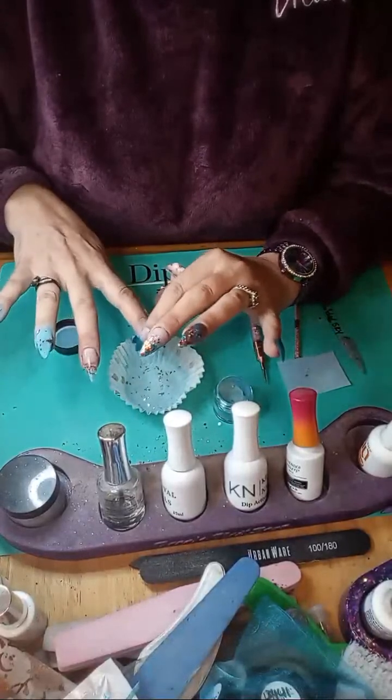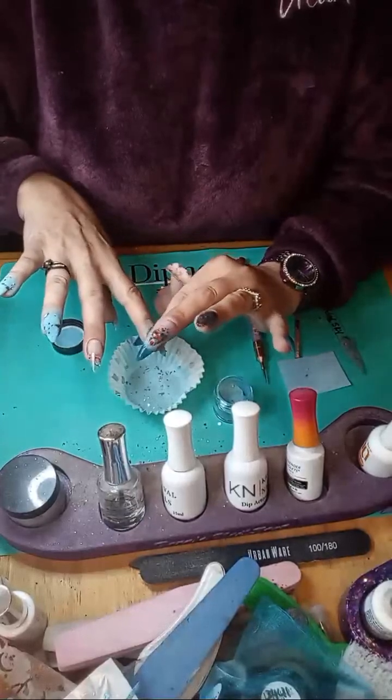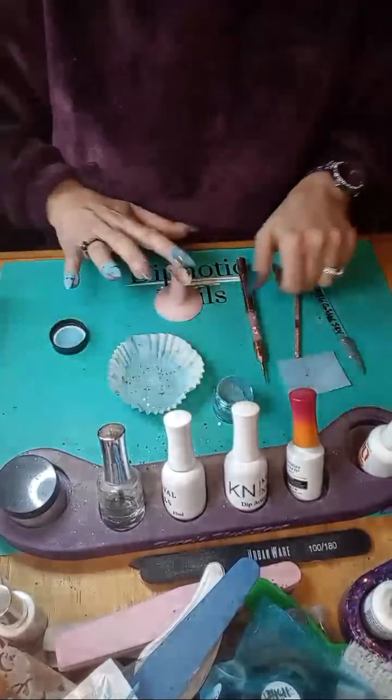You know, we're just moving forward. That was one step of the process. I typically don't press down foils on the first layer, but I did just then.